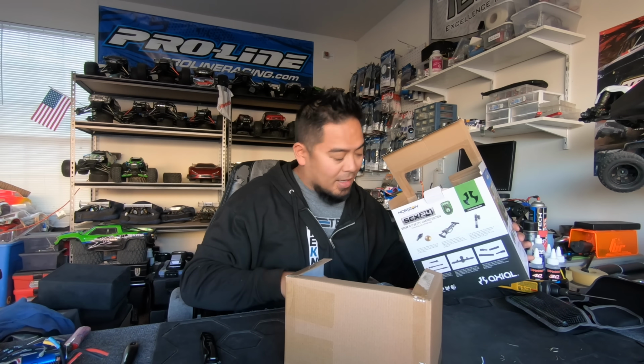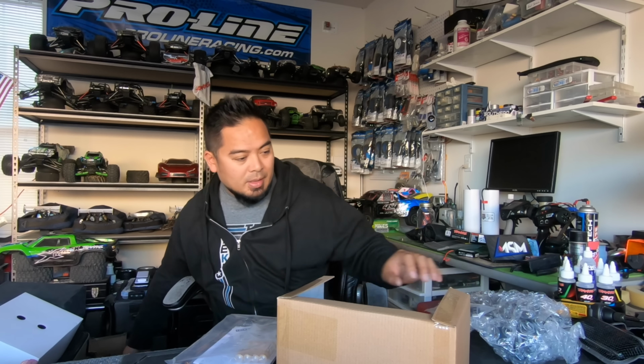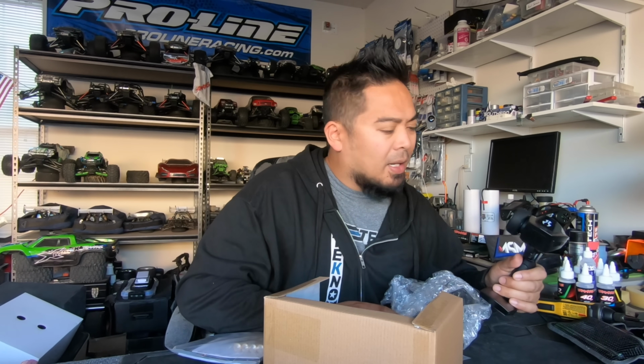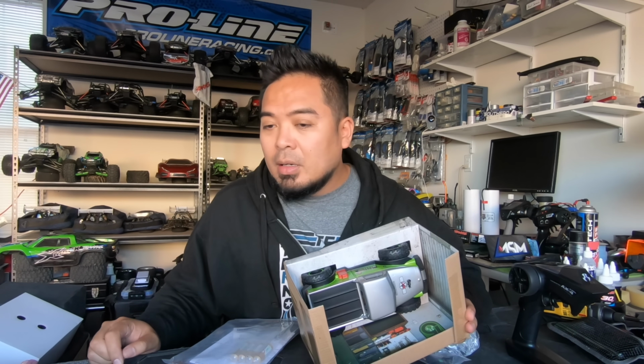Came with batteries. There it is. There's the medallion. Hold on, let me get this remote out. My remote and my charger. I don't think this can get bound up with a Spektrum remote. I think it's completely different. So here's the remote. Let's take this off here.